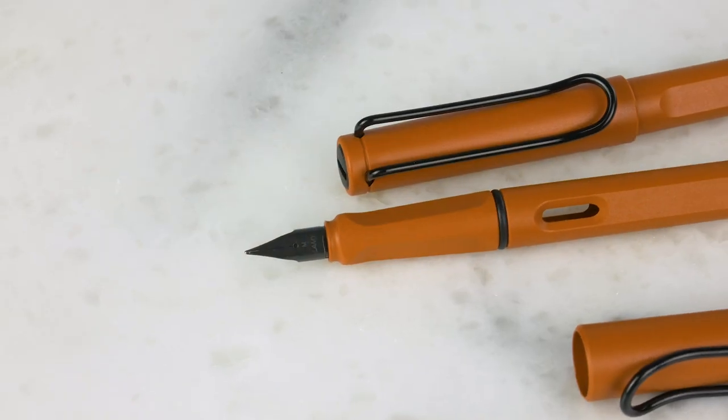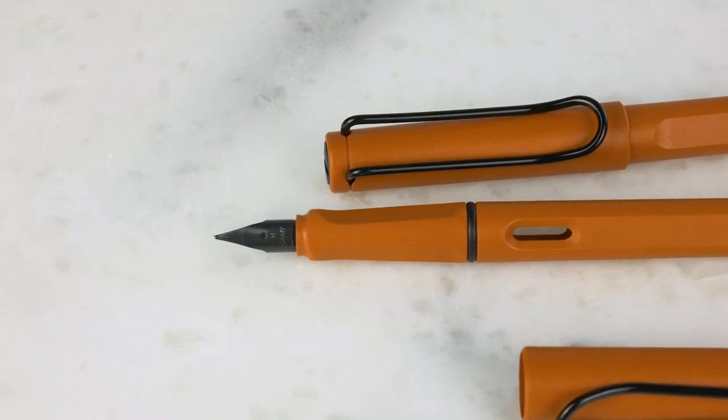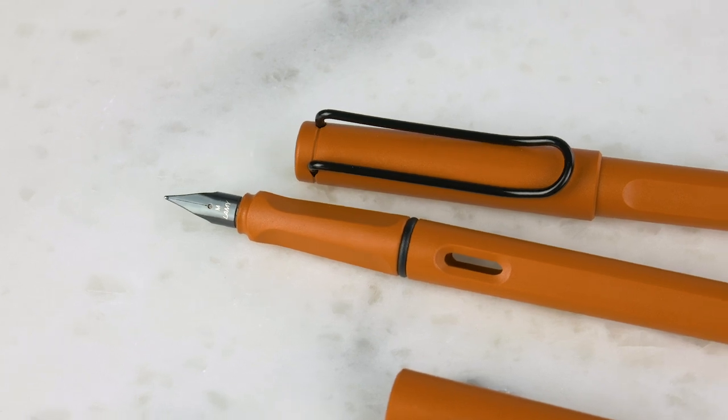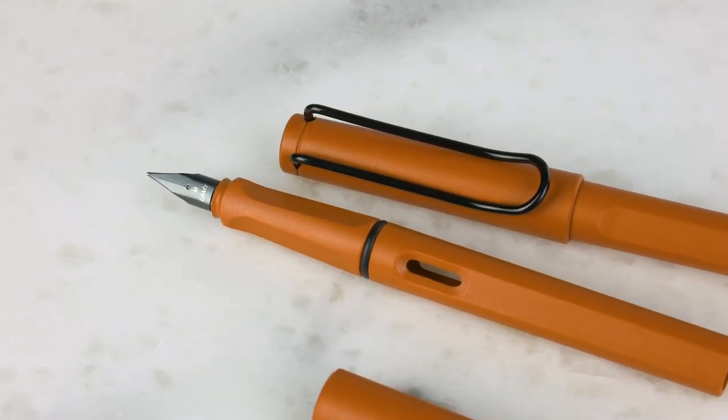Nice colors. They're great colors. You know, I've been sort of ragging on LAMY a little bit for reusing some of their colors. But this is really kind of a pumpkin color. They're good colors. They're solid colors. And the fact that they have a little historical significance doesn't hurt. So we have the fountain. They'll be available in fountain pen, rollerball, and ballpoint. Yes, I love the ballpoint.